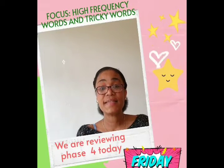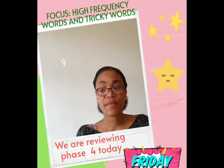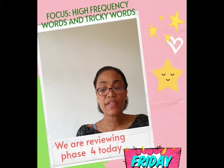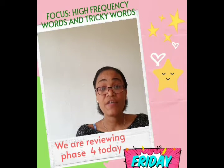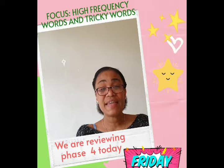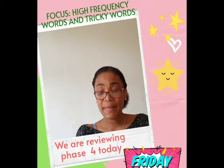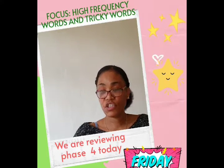In yesterday's lesson, we learned about tricky words and high frequency words. Let's start off by having a look at high frequency words. Do you remember how high frequency words are different to tricky words? Yes, high frequency words are common words which are found in many written texts such as books and magazines. High frequency words are also words which can be easily sounded out. So I've got some here to show you.